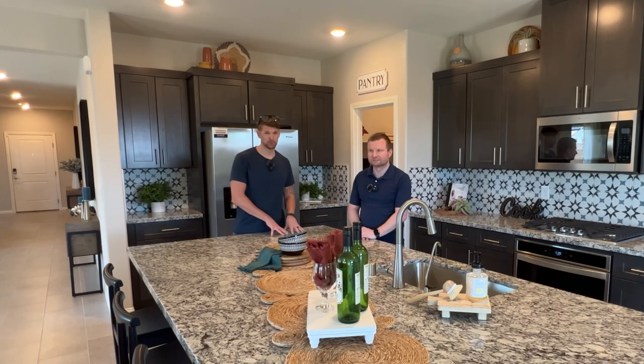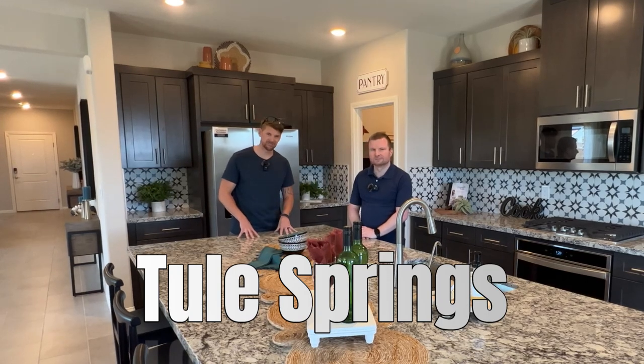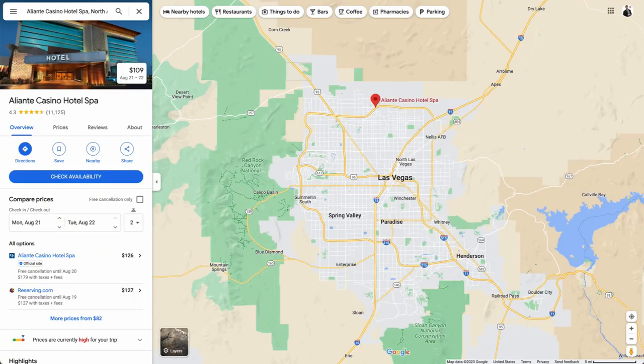If you're searching for this area on Google Maps or in Google in general, and you're trying to figure out where we're located, it's called Tule Springs, but it's in the Aliante area. So we are literally less than 5 minutes. I tracked it on my maps when I got off the exit of 215, and we were less than five minutes from the Aliante Hotel and Casino.